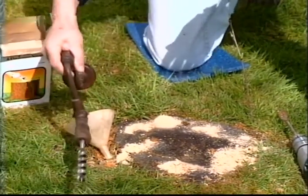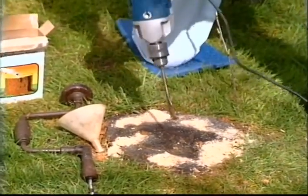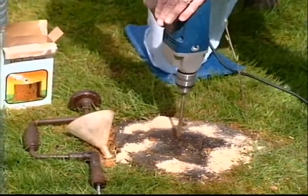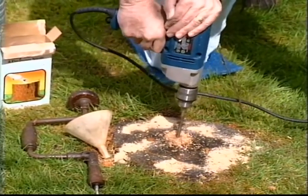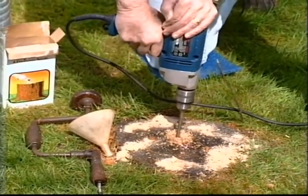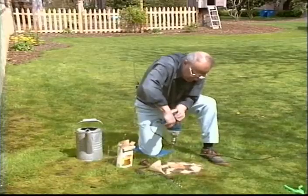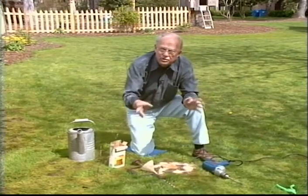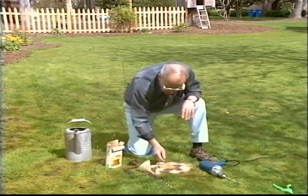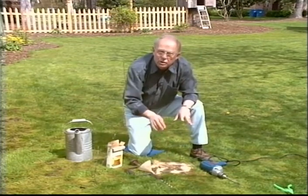Here's a brace and bit or an auger bit, or you can use an electric or any kind of a drill, and drill holes about 1 inch in size, and preferably somewhere in the neighborhood of about 12 inches deep. Now, I'm not going to do that here because I want to show you the procedure to go through, and we don't have time. But what we'll do is to drill them about 3 to 4 inches apart.